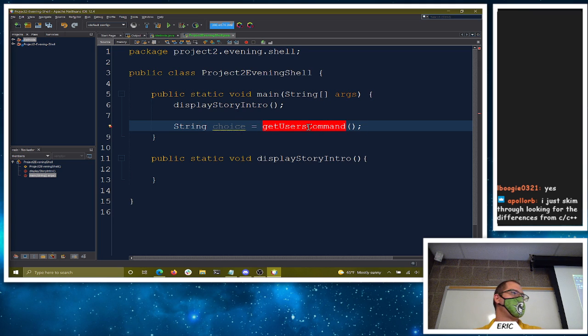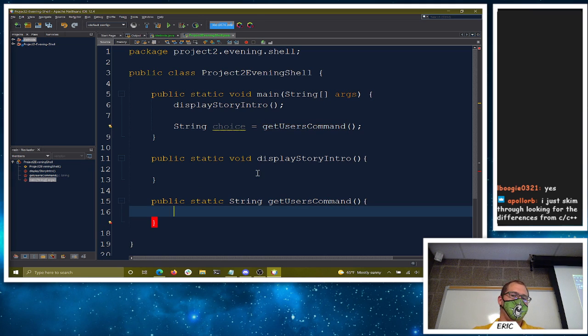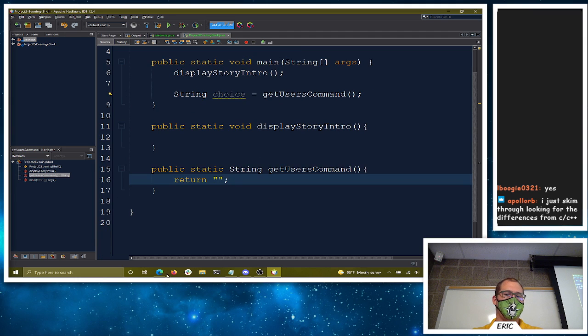So this one's probably going to return a value, if we're going to save it. So public static, it's not a void if it returns something. What type does it return? Is it an integer? A string, right? So string get user's command. Now, it's going to be upset until I return something. So for now, I'm just going to return an empty string to make the red go away. Obviously, that's not what you want, but it at least makes the red go away. Otherwise, it's all red and really obnoxious to look at.